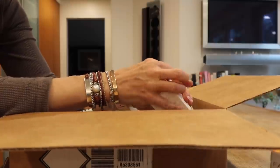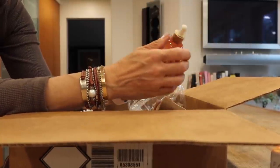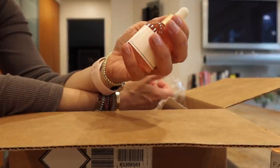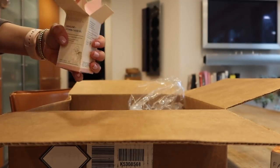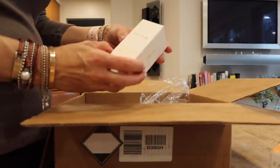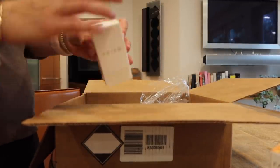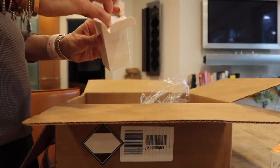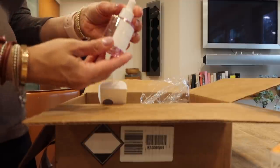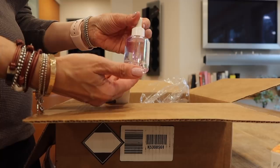All my boxes look all faceted and it's bothering me. Look at this, so pretty. Okay, so we're trying this tonight, right now. And then we got the Prism AHA BHA Exfoliating Glow Serum. Let's see, the bottle, you guys, look at this. Look, so pretty.